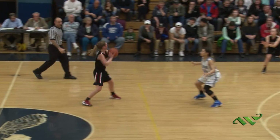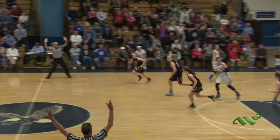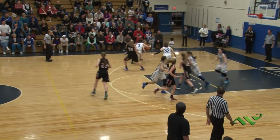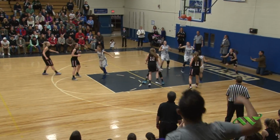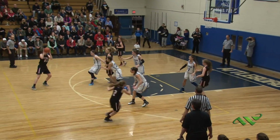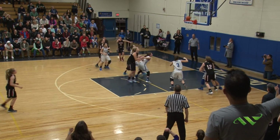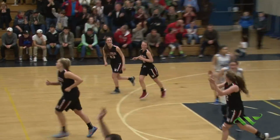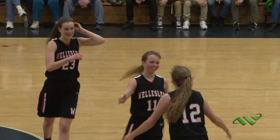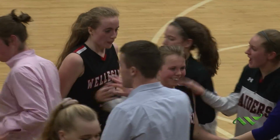Kelsey Zarro would be that spark off the bench here in this fourth, draining a deep tray. And then without hesitation driving to the hoop, Zarro sinks in the floater, and it's 30-23 Wellesley. And just when Wellesley is looking for more to widen the lead, who's there but Emily Cronin? As this 3 rolls out, hits glass, and falls in. And Raiders have their largest lead of the night, 33-23. And this game is quickly slipping away from Attleboro.